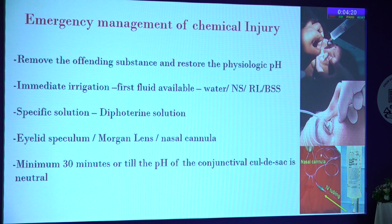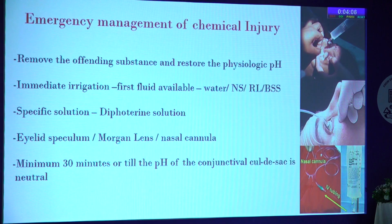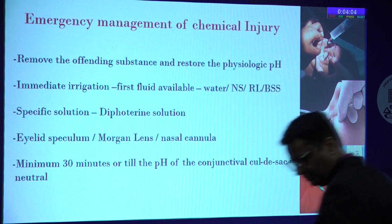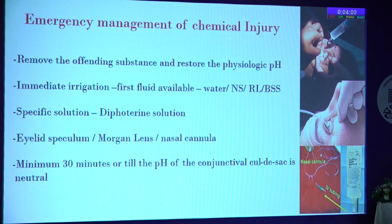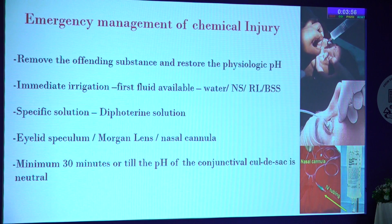But as I said, this is an emergency situation, and the emergency management needs to be completely clear to us. The first treatment is to remove the offending substance and restore the physiological pH with the first fluid which is available to us. In one published report, they reported that in a non-hospital setup, tap water is the most common solution used. In a hospital setup, it is Ringer lactate which is most commonly used.